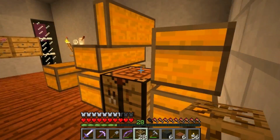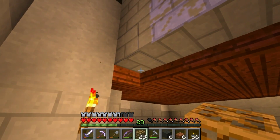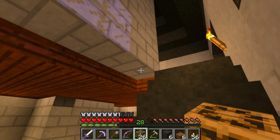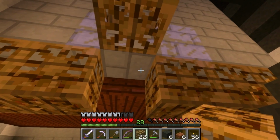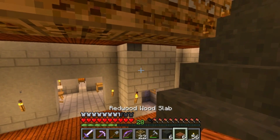And I know you guys want me to play around with the carpenter blocks and the chisel thing, and there's so many things that I want to try. I only have like 30 minutes an episode to do stuff, so I can't do it all in one sitting. Okay, can I use half slabs to fill this in?